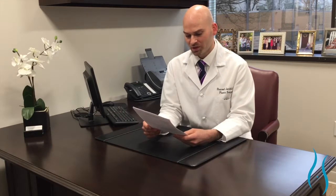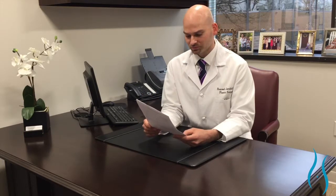If we put you in a surgical bra, we'll have you wear that until your first post-operative appointment when you come see me in the office. You can wash the bra and keep it clean. You don't have to wear the bra at all times. If it's either uncomfortable, too tight, or the Velcro is bothering you, you can definitely remove it. So unless you had free nipple grafts, you can shower 48 hours after surgery.